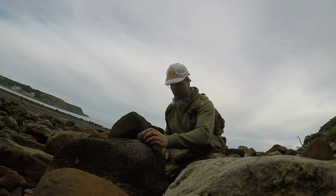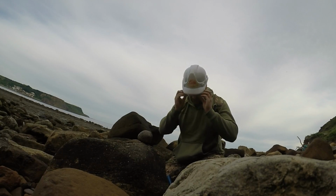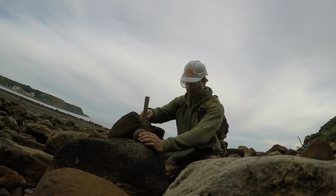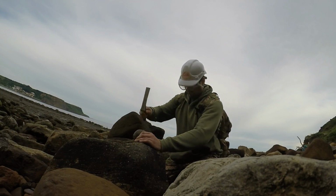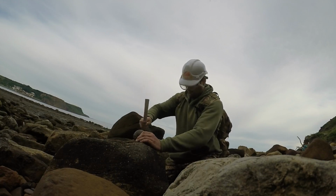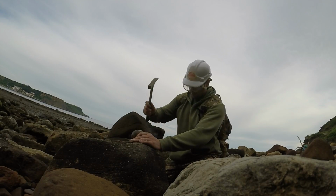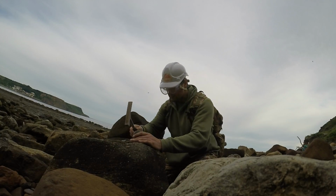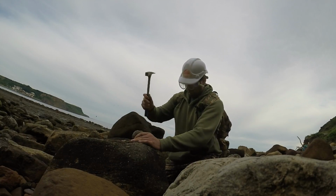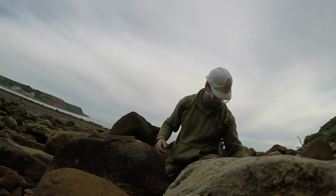Right, I found a couple of nodules. We're going to give a tap with a hammer, see if there's anything inside. Safety first, safety goggles on. Let's see if there's anything inside. This one's pretty hard. Very hard iron pyrite. No, it's cracked. And there's nothing in it. Let's try this one.